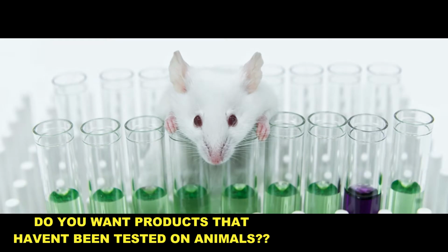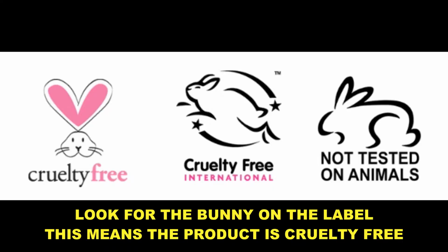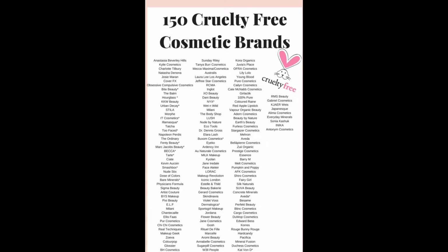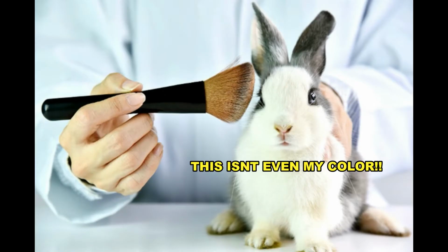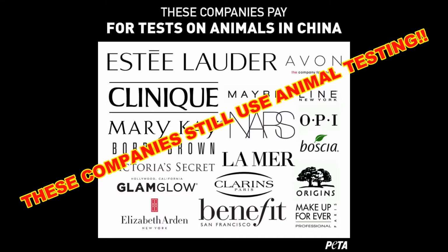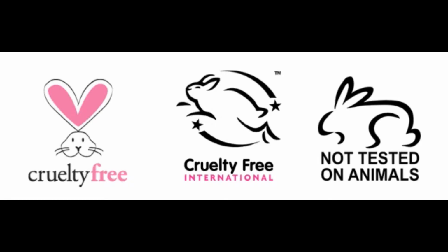Number 3. Do you want a product that hasn't been tested on lab animals? Look for a bunny on the label. This means the product is cruelty-free. Thankfully, more and more companies are going the cruelty-free route when it comes to testing products. But if you don't see the bunny, imagine there's some poor animal with eyeshadow on it to make sure your eyes don't tear up. Here are just a few of the popular beauty lines that as of August 2019 are still not cruelty-free: Avon, Clinique, Estee Lauder, Maybelline, and Victoria's Secret. Again, look for the bunny on the label to know that your product is not tested on animals.